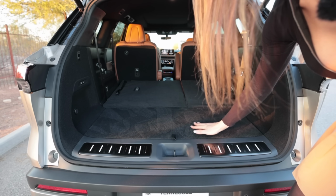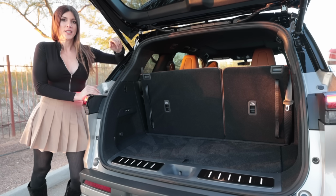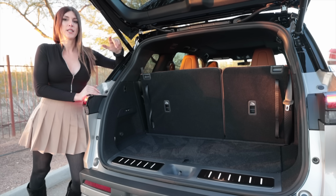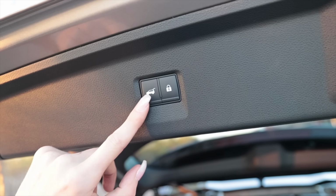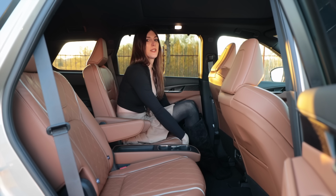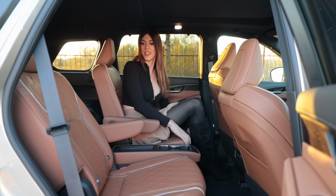Open. Some really lush, thick carpeting. What's underneath here? Wow, that's actually deep. That's still fairly decent storage, even with the third row seats up. It's basically a minivan for people that despise minivans, and I agree with you, I despise them too. You can't tell me that doesn't look like a 90s Dodge Caravan. Do these slide? Yeah. These slide.